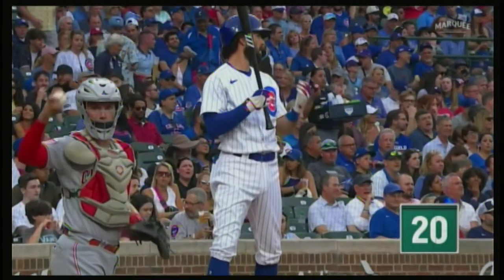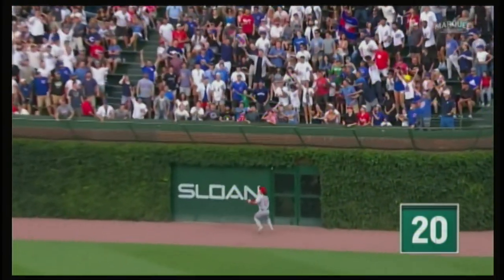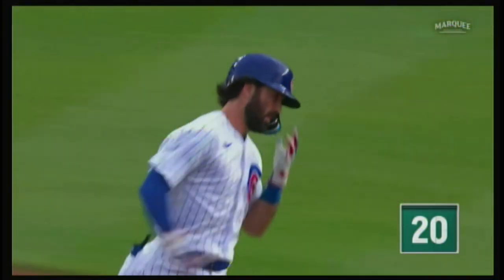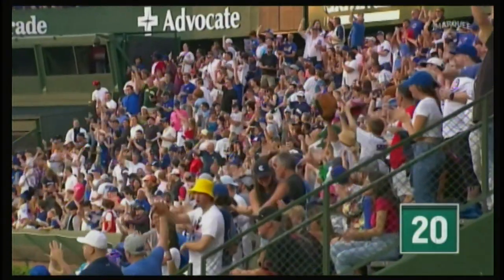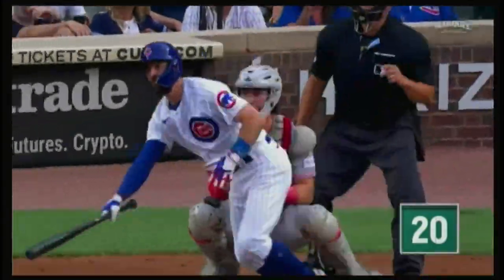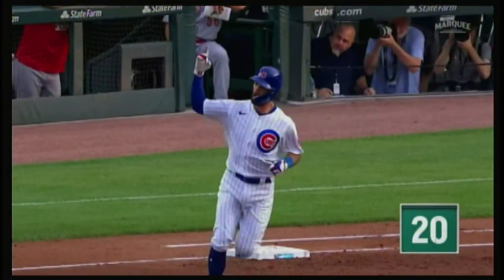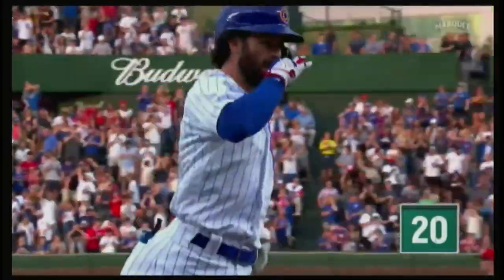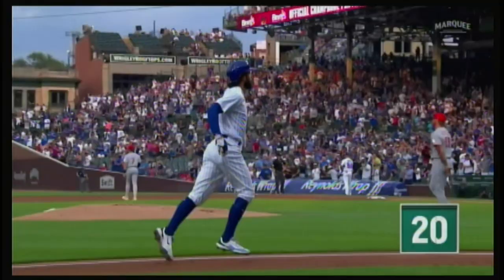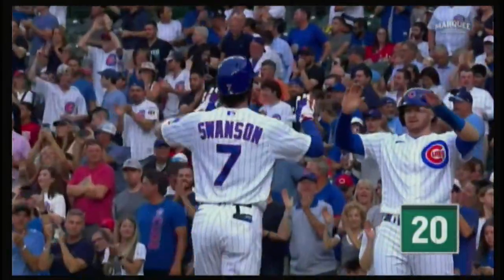Dansby Swanson then stepped to the dish and delivered 3 more runs with a swat. That one right field. That's back, and that is gone. Dansby Swanson the other way. And the Cubs have opened up a 5-0 lead. Drilled in the air to right field and deep. Back goes Fairchild near the wall. That ball is gone. Swanson's 14th of the year. 3-run opposite field home run for Dansby. Cubs lead 5-0. Starting off the countdown on the strong foot.